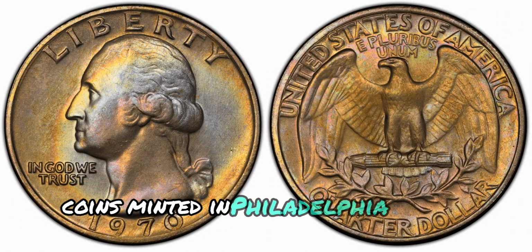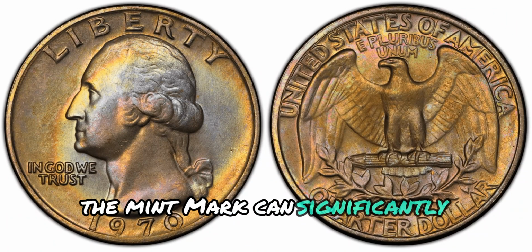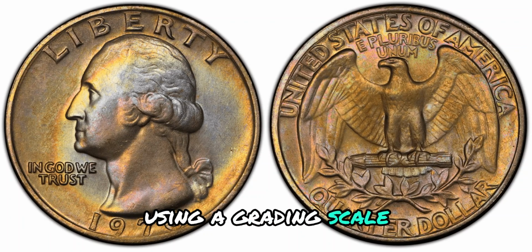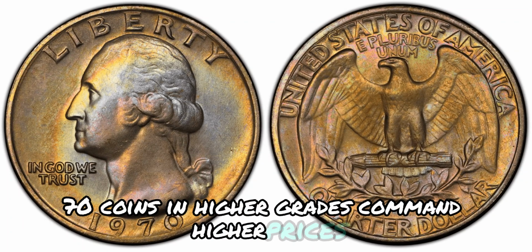Coins minted in Philadelphia do not have a mint mark, while those from Denver have a D. Coins from the San Francisco Mint bear an S. The mint mark can significantly impact the value. The condition of the coin is assessed using a grading scale from Poor P to Perfect Uncirculated MS 70. Coins in higher grades command higher prices.